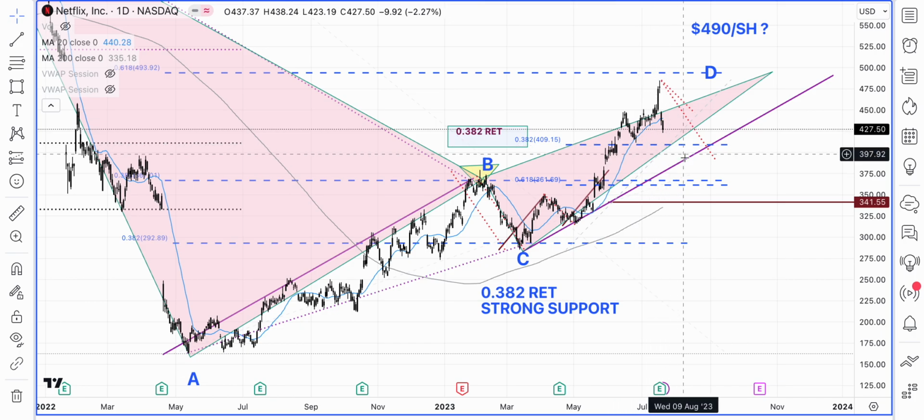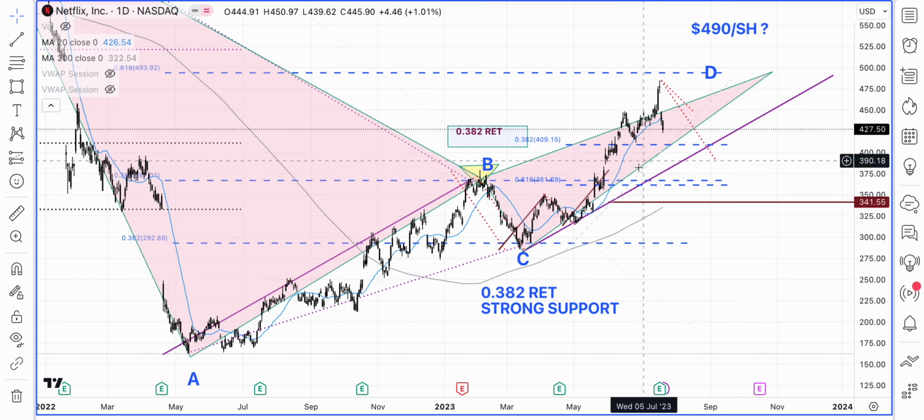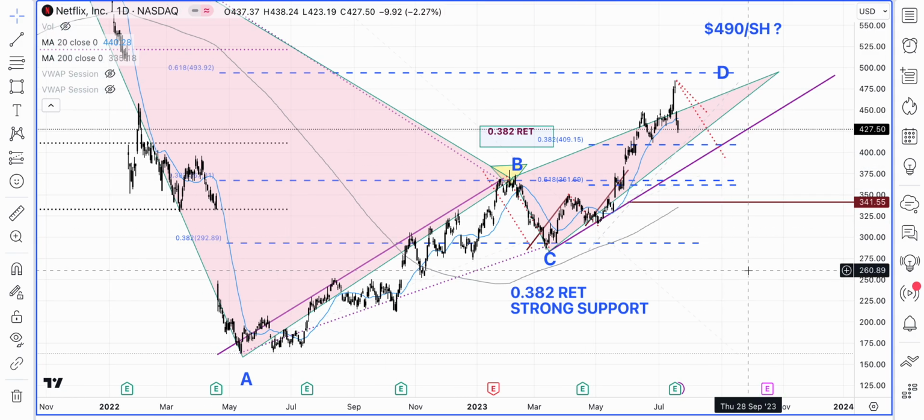If this one gets broken down, then we are really looking in this zone, between $390 and $360 per share level. That's gonna be the key zone to watch. So this is what we are watching for in the stock of Netflix.